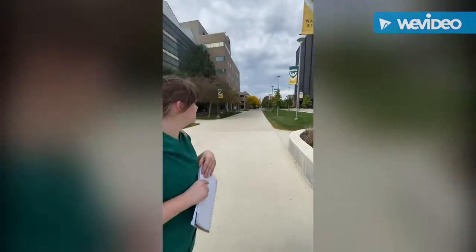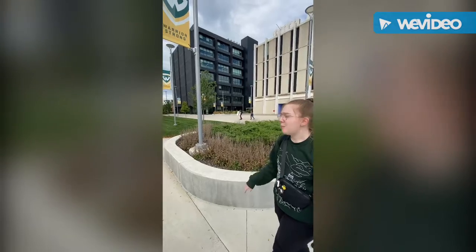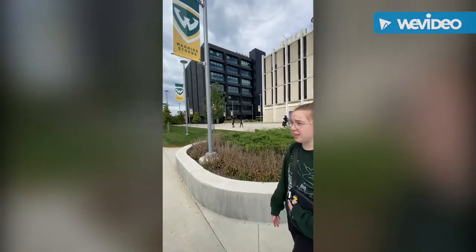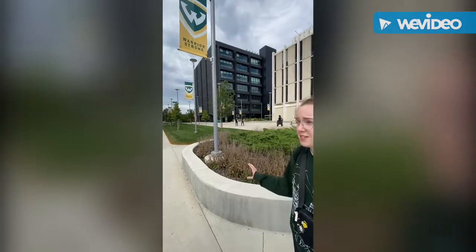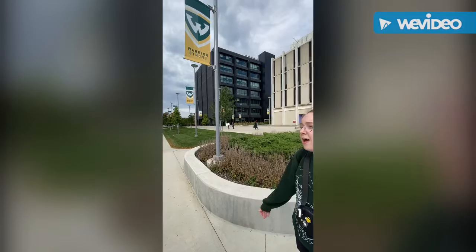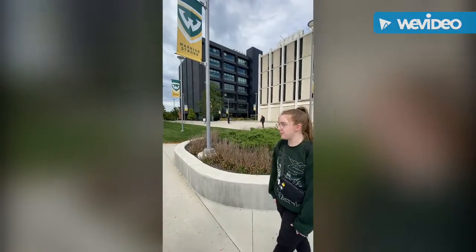What's it called? It's called the STEM Commons Building, which is used for a lot of undergraduate labs. There are some professors' offices in there, and one really cool thing that I like about the building is that there are a lot of different study spaces. So the entire 7th floor of the building is a dedicated study space, as well as different places on each floor being available for students to study.